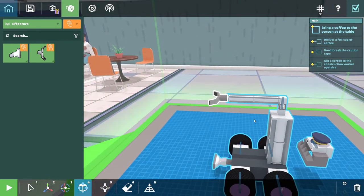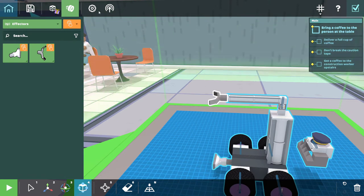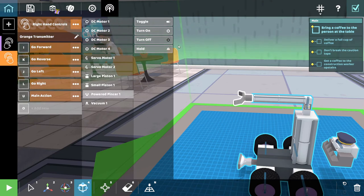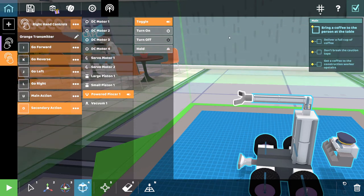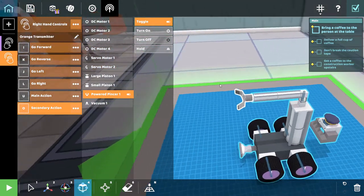And I guess I could have that almost be the same key as that. I'm not going to, but maybe we could have. It's one of those things. All right, we're going to make this O for powered pincer. Just toggle. There we go. That'll work. So U to do the vacuum and O to toggle the pincer. We have that figured out.